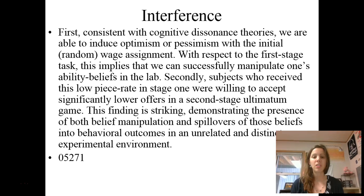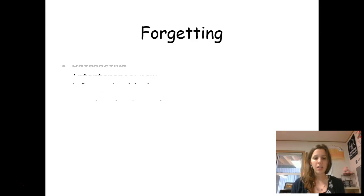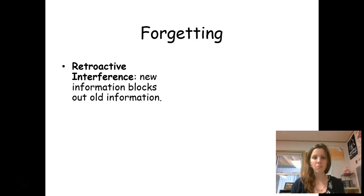And what I hope to demonstrate was interference. Because you read this big paragraph before you had a chance to write down the number, that would be retrieval failure. That got in the way of your retrieval. So there are two types of interference that you must remember. The first is called retroactive interference, and this is when new information blocks out old information.